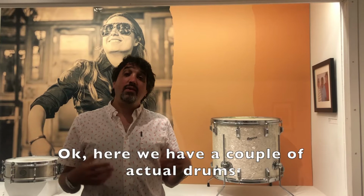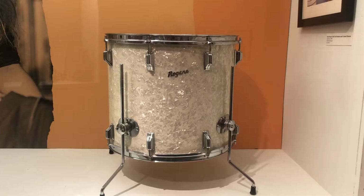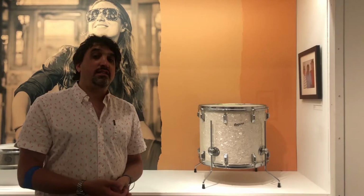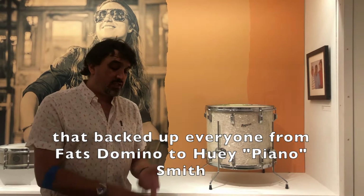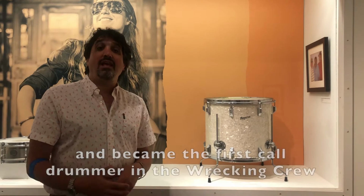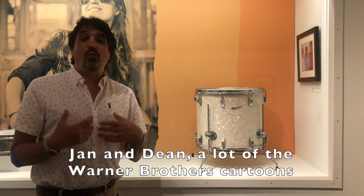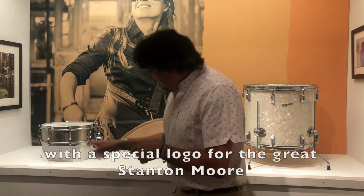Okay, here we have a couple of actual drums. This is Earl Palmer's floor tom, 1962. Earl Palmer was one of the most recorded drummers in history. He grew up in New Orleans in Treme, started as a tap dancer when he was a kid, and then when he was a late teen, early 20s, he started playing with the Dave Bartholomew Orchestra, which morphed into the J&M studio band that backed up everyone from Fats Domino to Huey Piano Smith, all those Specialty sides. And then he moved to Los Angeles and became the first call drummer in the Wrecking Crew and drummed on everything from the Beach Boys records to Phil Spector Wall of Sound records, Jan and Dean, a lot of the Warner Brothers cartoons, Frank Sinatra. He's on some of those records, and this is his tom drum.